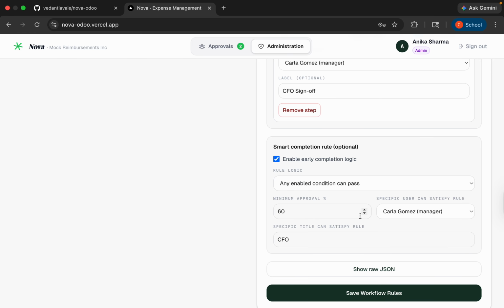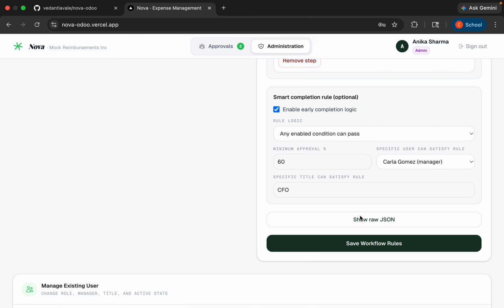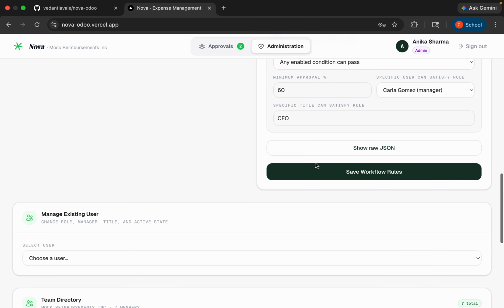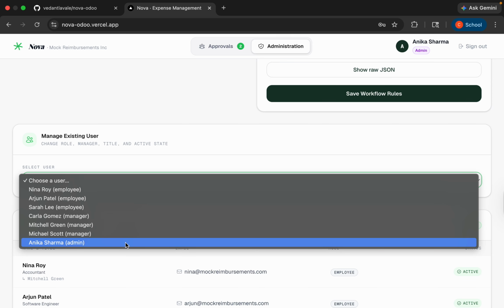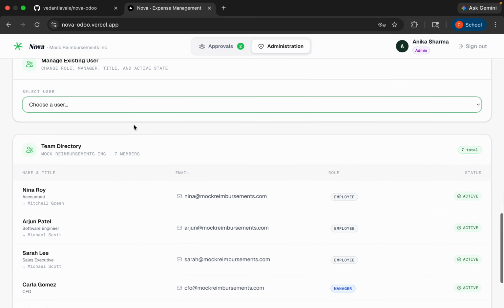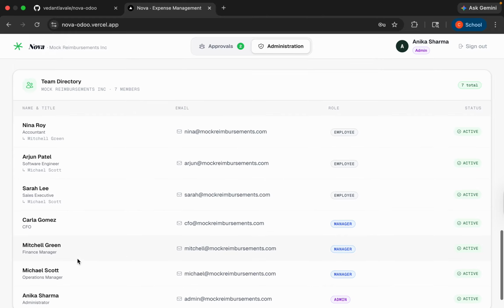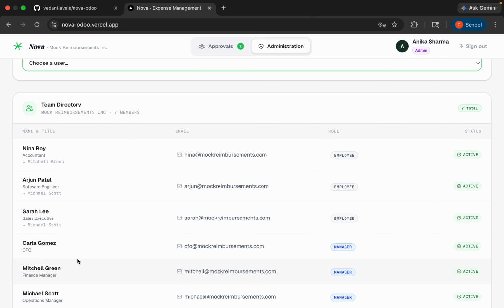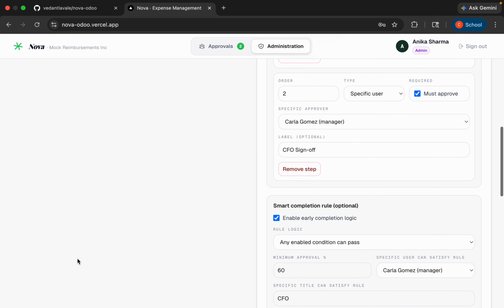This is the smart completion rule. Each and every company may have their own rules which they want to apply. So the admin may change the role of an existing user as per requirements. They have the complete team directory as well, so it's easier to assign tasks and create steps for each reimbursement.